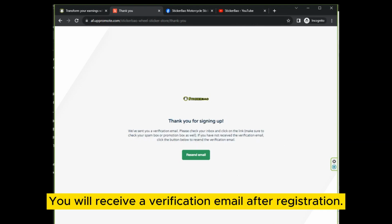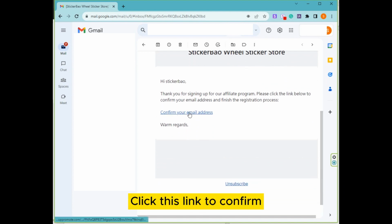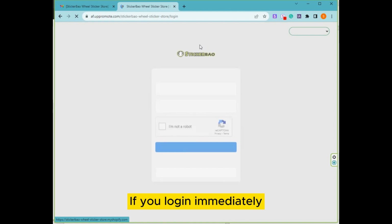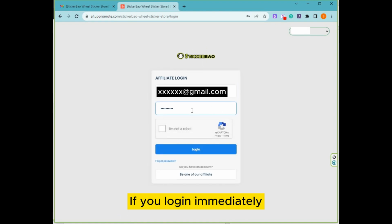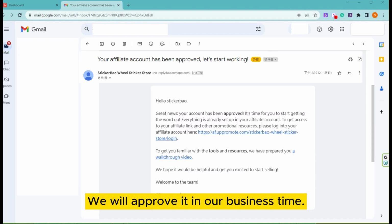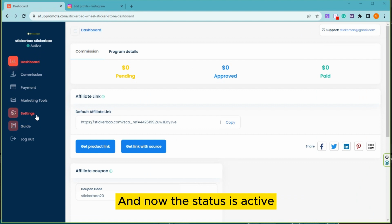You will receive a verification email after registration. Click this link to confirm. If you log in immediately, the account status may be inactive. We will approve it in our business time. And now the status is active.